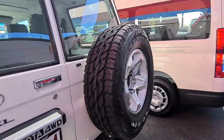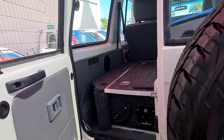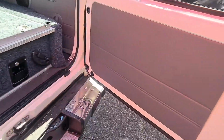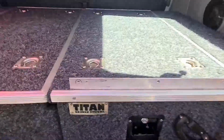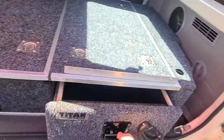So pretty cool setup in these guys. We've got obviously the spare tyre up on the back. Here's the GXL, so we'll open that up. Now you've got your drawer system inside, which is just great. We've got the handle there, so I'll open both these up for you. Got just enough room. So Titan drawer system, it is lockable as well. So we've got that one there. Open that up. So plenty of storage.